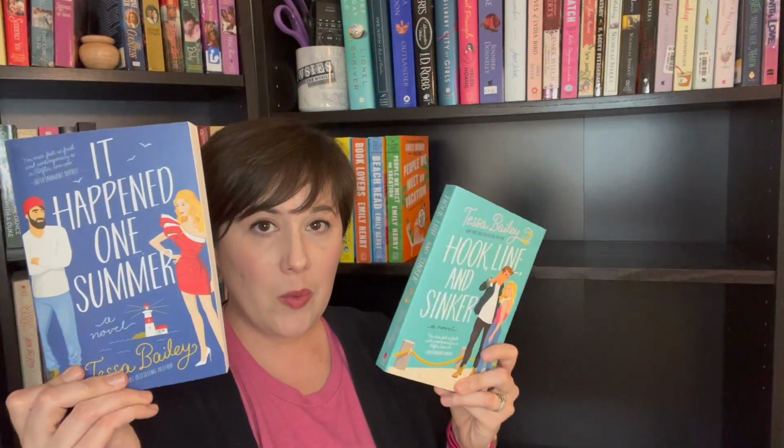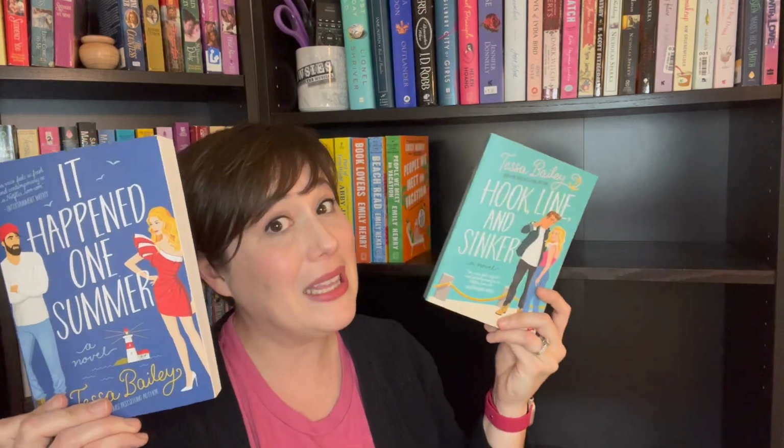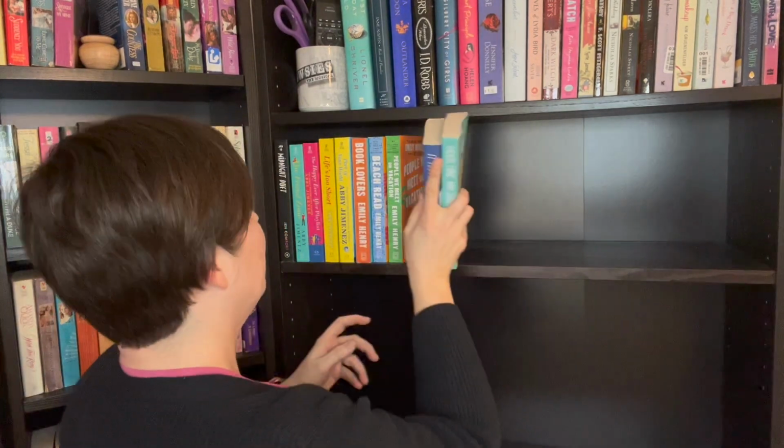I forgot to sort it earlier. So we have book one, It Happened One Summer, and book two, Hook, Line, and Sinker. I want to read these this summer as well. Haven't read Tessa Bailey yet, believe it or not.